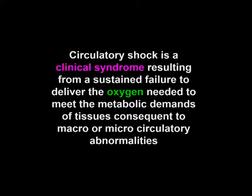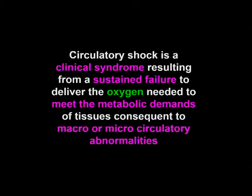I want to emphasize the importance of this being a clinical syndrome, because people who are taking care of patients have a responsibility to identify that condition, and the nurses play a very important role in the diagnosis. It's important to realize that it's not a transient event, but something that lasts in time, and that the core of the syndrome is the inability of oxygen delivery to meet the metabolic demands of the tissues. And again, we will see that we have different mechanisms by which a patient develops circulatory shock, and depending on the mechanism, the treatment is going to vary significantly.